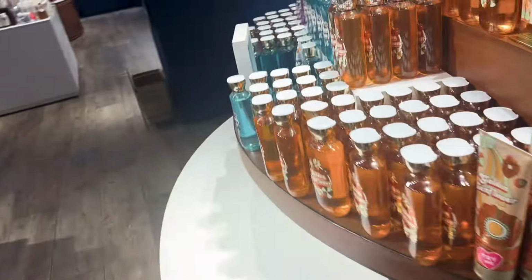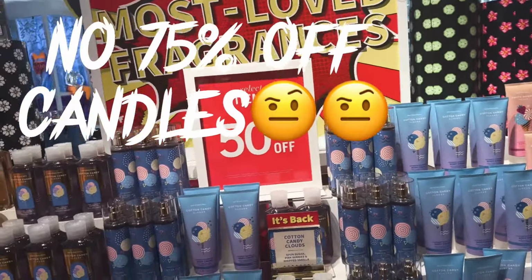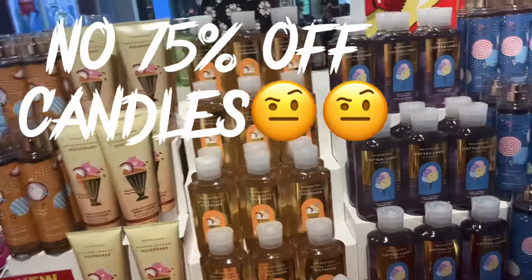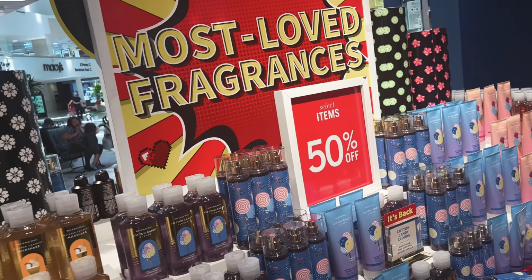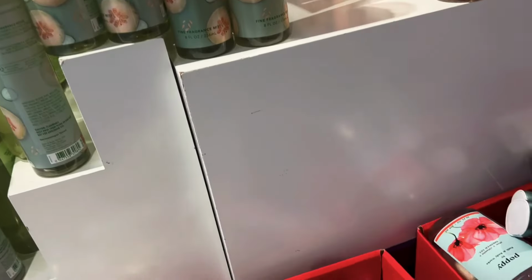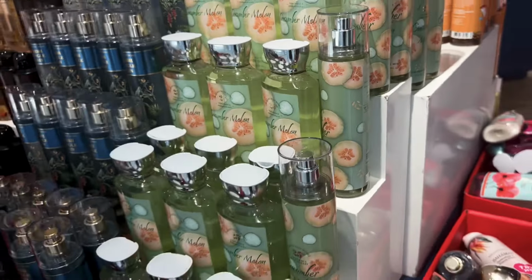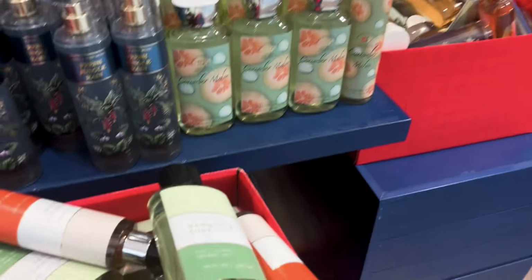I was trying to see if they had any candles. Let's go and see. Cotton Candy Clouds, that's still 50% off. Coconut Milkshake, 50% off. But today will be a great time to buy because you'll get 70% off, since you get an additional 20% off. That's pretty cool. I'm just trying to see what I can find, because I was super happy to be able to find a snickerdoodle.